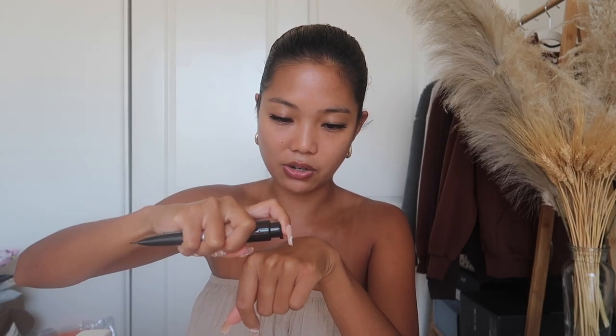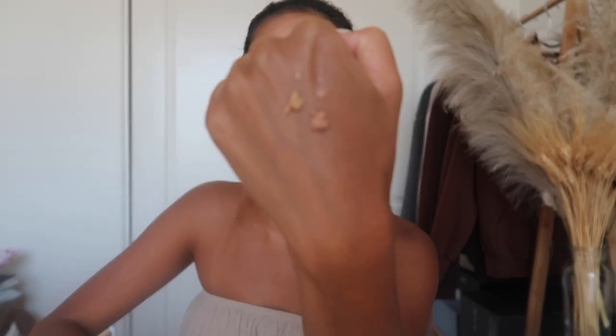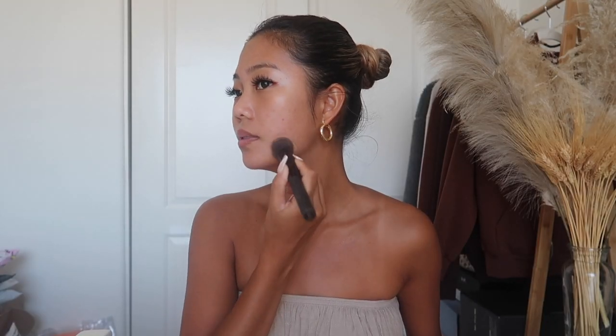This is the shade 375 neutral right now. I'm gonna go ahead and pump it on the back of my hand. This is the color, and I got the 330 warm. So I'm going to pump it. All right, so these are the shades, and I'm just gonna go ahead and dab that all over.